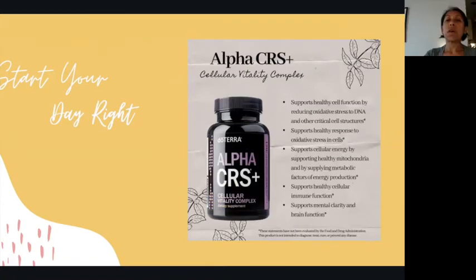And the Alpha CRS is totally into working on the cellular vitality of your organs, reducing oxidative stress in your body, and it supports your cellular level, giving you more energy and boosting your immunity.